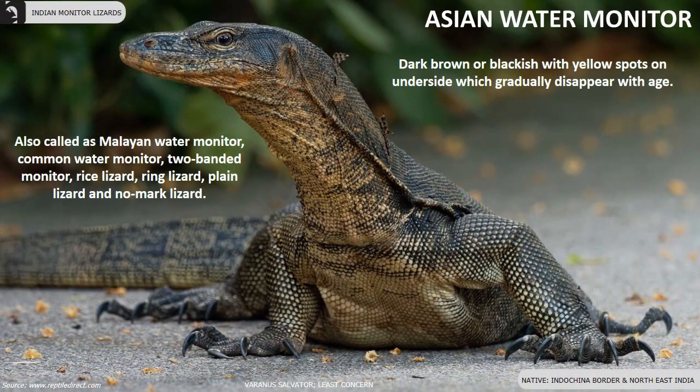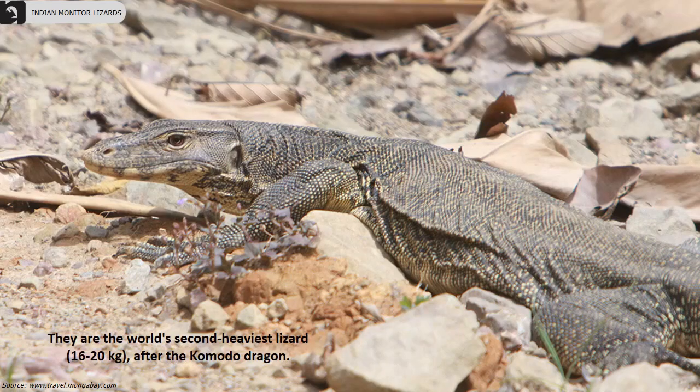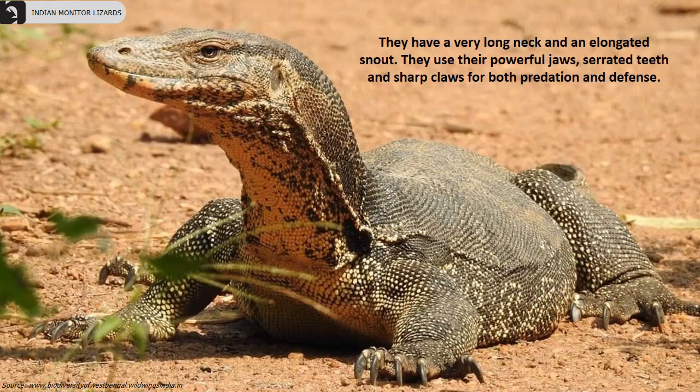Asian water monitor, also called Malayan water monitor or common water monitor, are found along the Indochina border and northeast of India. They are dark brown or blackish with yellow spots on the underside, which gradually disappear with age. They have a blackish band with yellow edges extending back from each eye. They are the world's second heaviest lizard after the Komodo dragon.